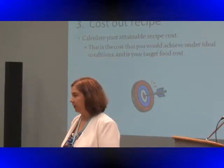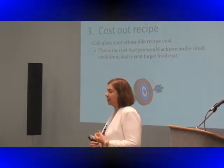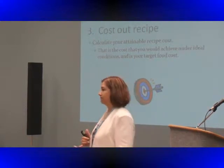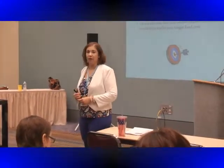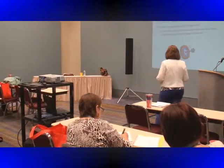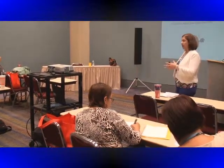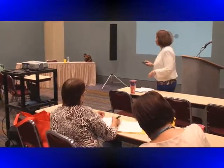Anybody have an idea? Waste, theft, spoilage. Somebody dropped something. Somebody burnt something. It didn't come out right. They didn't follow the recipe instructions. It's missing from the freezer. What else? They overtrimmed the vegetables, overcooked the meat. Those are going to be things that affect your recipe cost and why your ideal or your target is not going to be what you actually attain. So at the end of the day, and at the end of this presentation, we'll talk about how to calculate the actual.